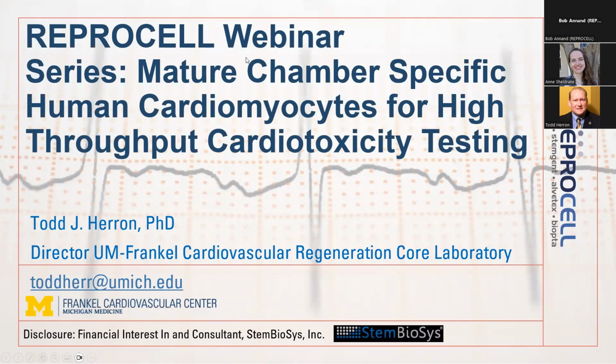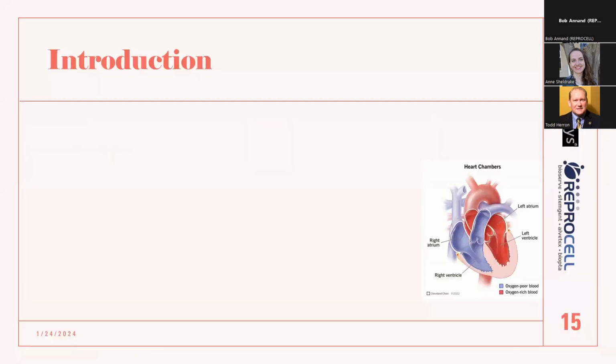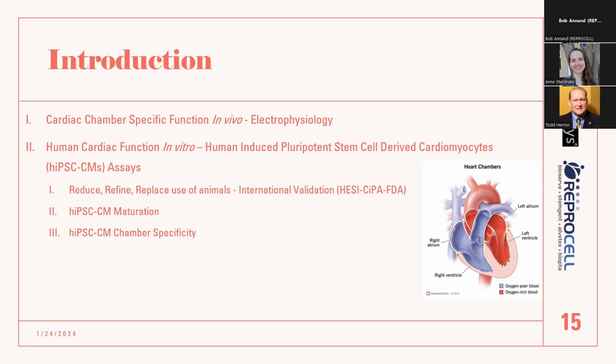So I'll be introducing data on the use of mature chamber-specific human cardiomyocytes, implementing the ECM of Matrix Plus for high throughput cardiotoxicity testing in vitro. By way of introduction, I'm going to begin with a brief review of cardiac chamber-specific functions in vivo with a focus on the electrophysiological function. Then I will move into how we are recapitulating in vivo cardiac function in vitro using human-induced pluripotent stem cell-derived cardiomyocyte assays.